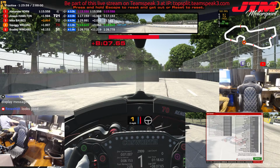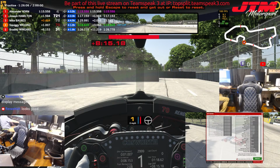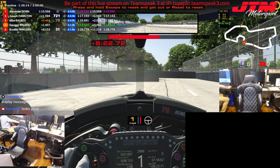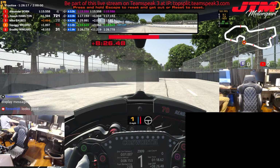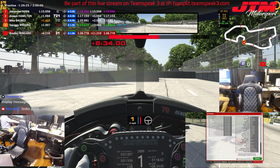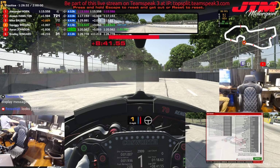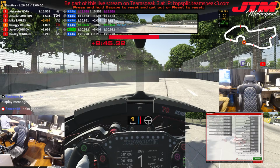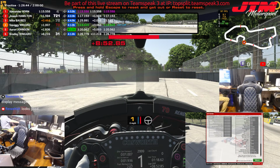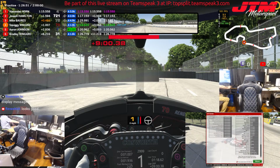Capture specific window. Capture 2. Racing simulator. And we just lost it. So bear with me, I'm going to go back to what we need here. We got iRacing, we just need to adjust it. Transform that. Gotta make it bigger. This direction. Make it big in this direction.